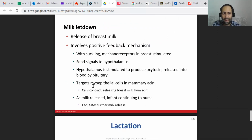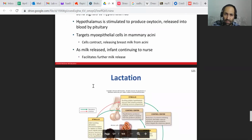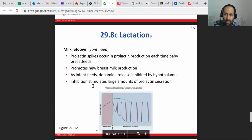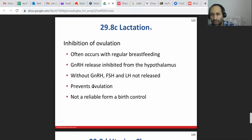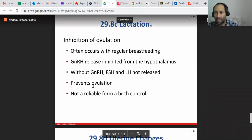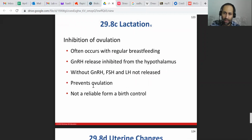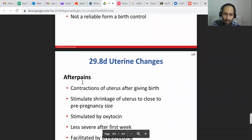Okay, milk let down reflex. We talked about that as well before. Oxytocin basically causes milk to be released. All right, so that's what we are looking at here. When you breastfeed the child, lactation also prevents high levels of prolactin, prevents ovulation, and prevents gonadotropin releasing hormone and FSH and LH release. And so therefore no further ovulation takes place. But it's not an absolute method of birth control. So even if you're breastfeeding, sometimes breakthrough pregnancies can happen. So you have to look at other methods of birth control there as well.